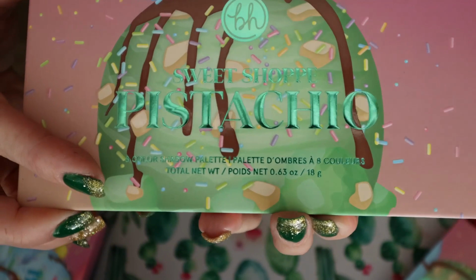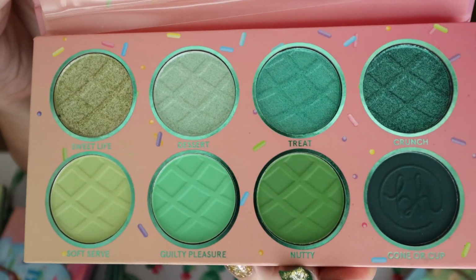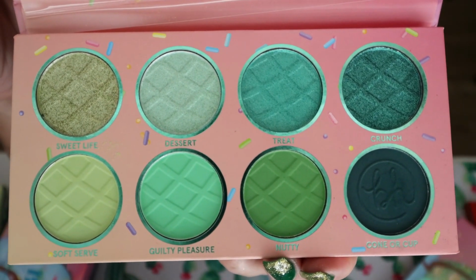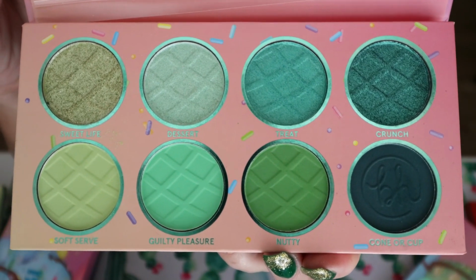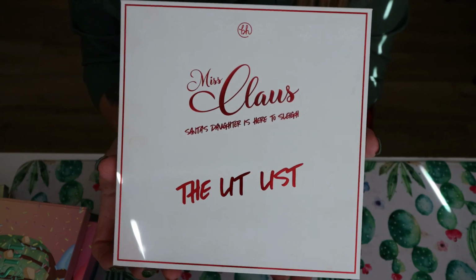This is one that I get the most use out of because this is their green palette. Every time I wear this palette, it's another one I get a lot of compliments on because the shimmers in these palettes, they are so flaky and beautiful. I mean, absolutely stunning.